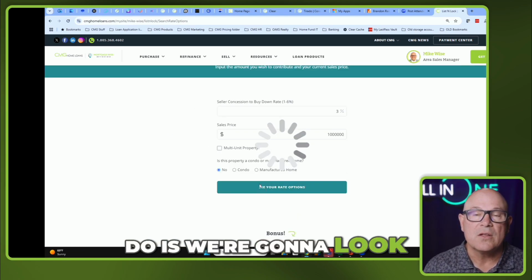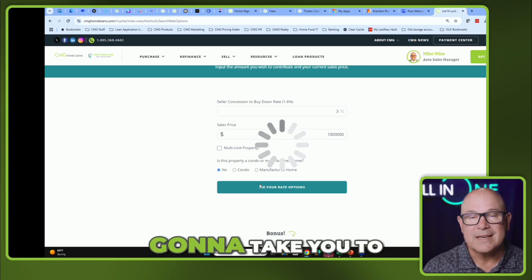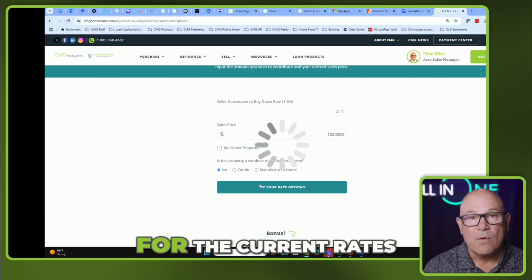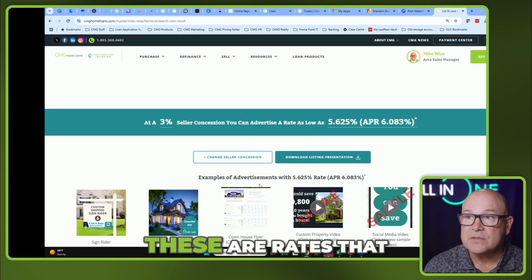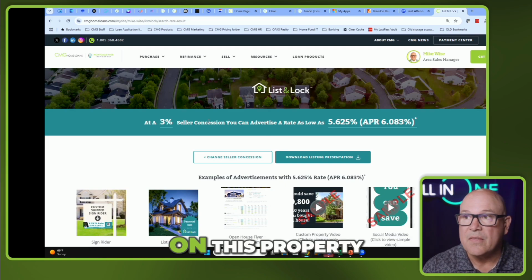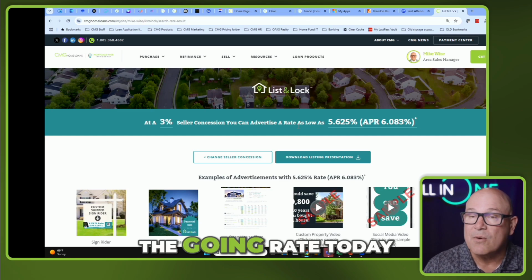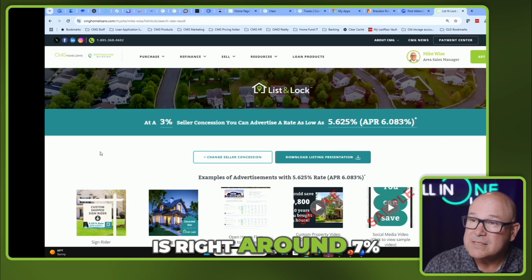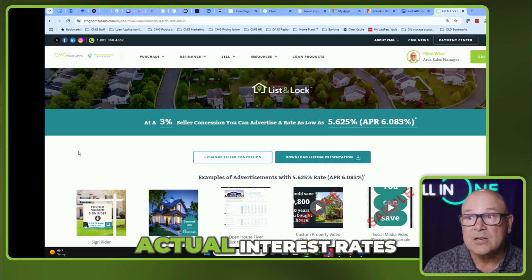So what we're going to do is click on See Your Rate Options, and this is going to take you to the current pricing for the current rates for this particular program. And these are rates that you will be able to lock into. So with 3% seller concessions on this property, you can advertise a rate at 5.625. Going rate today is right around 7%. So you're 1 3/8 lower than the actual interest rates.